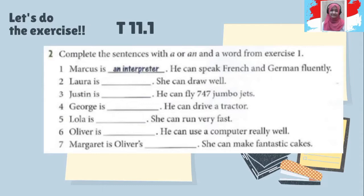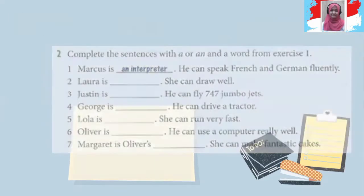Okay, by knowing these keywords, you can pause the video. Coba cocokkan lagi apakah kira-kira profesi yang kalian tuliskan sebelumnya sudah tepat. Okay, let's continue to our next point.